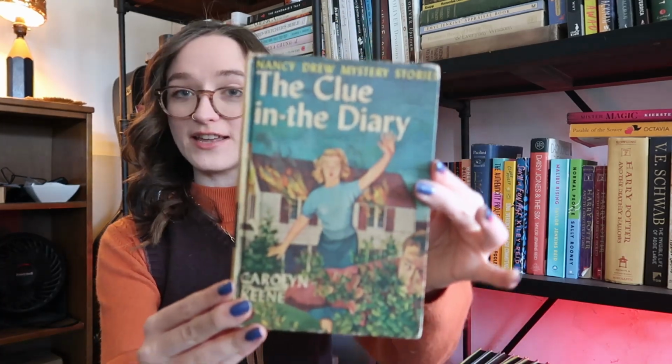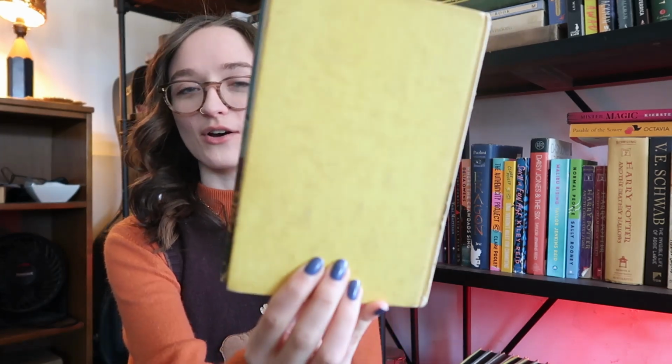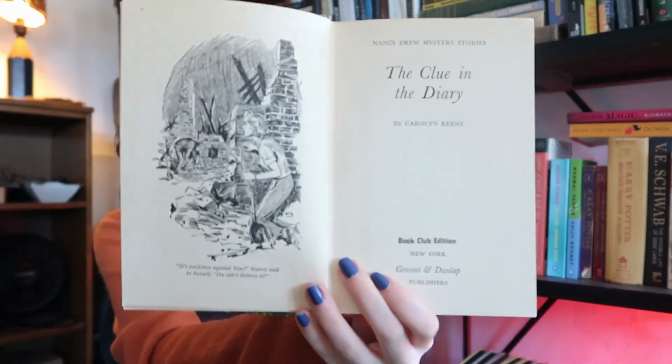We're about to get to the point where I no longer have them all in order. Like, I have some numbers missing, but here's The Clue in the Diary. Again, very happy to have this cover specifically. There's nothing on the back, which I don't know what that says about publication or when this edition was released to the public, but that's a pretty interesting thing to see. Here's the inside. Maybe some of my Nancy Drew experts can tell me what they think. Here's the title page, and it's 20 chapters, so it is the revised edition. So we at least know that much.